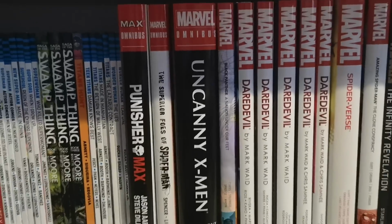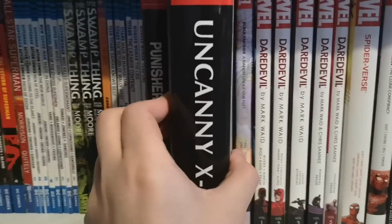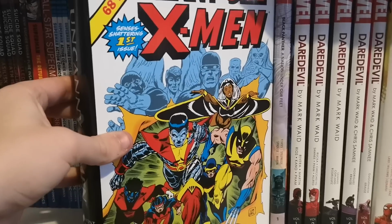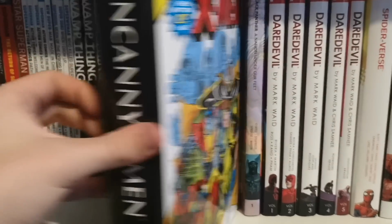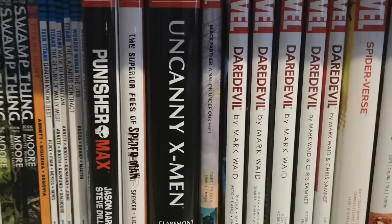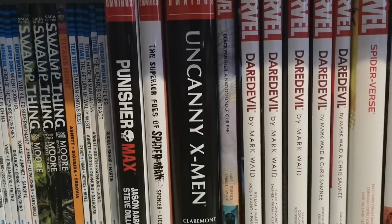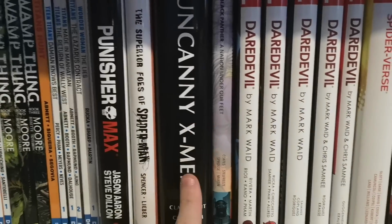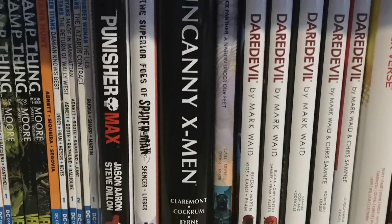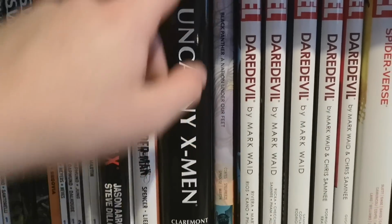Next, we've got the legendary Chris Claremont Uncanny X-Men Omnibus Volume 1. Really want to get volumes 2 and 3, sorry. I hope they're not out of print because they're just out of stock on the site that I use, so hopefully they'll come back in because it's just so fantastic. I love the X-Men just so much more than I ever did, and I already loved them thanks to this. It's just absolutely legendary, just definitive X-Men stuff.